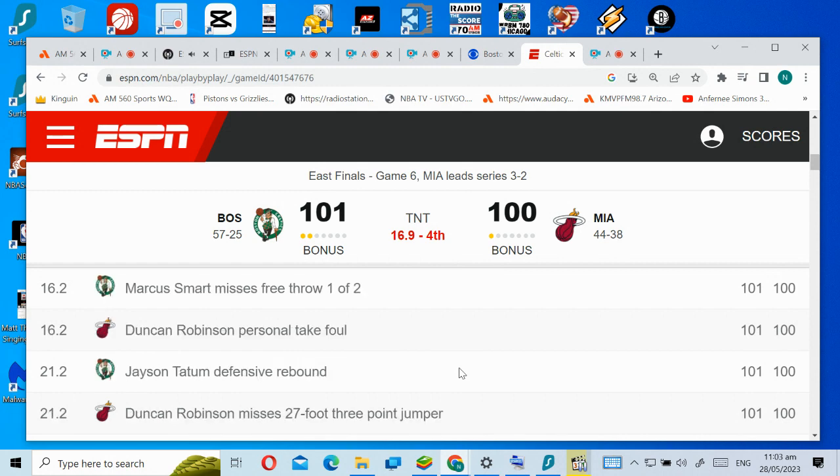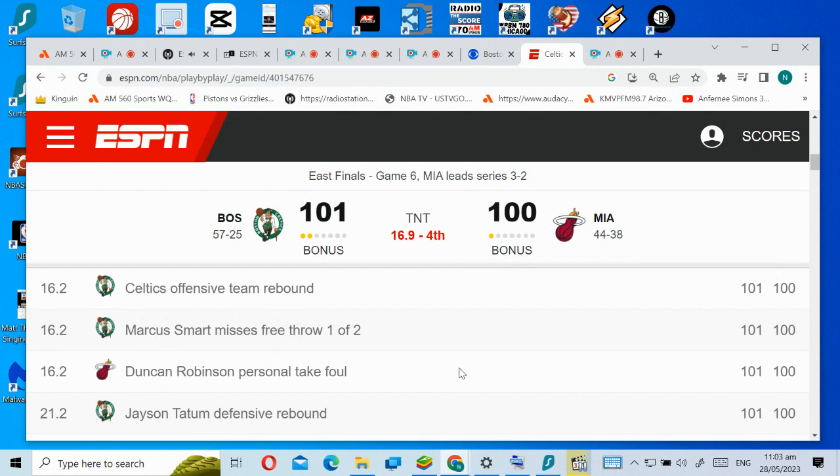Joe Mazzulla trying to encourage his team. Marcus Smart, I don't know whether he was anticipating a screen. He just walked away from Jimmy Butler on the drive. The miscommunication defensively by Boston has been inexcusable here. 53 seconds left. Butler for the three-point play. The free throw is good. 101-100. A 9-1 Miami run.